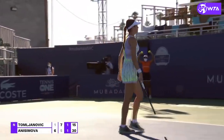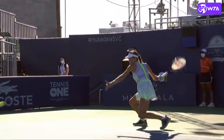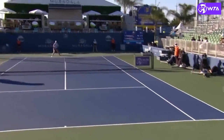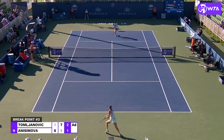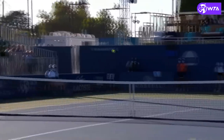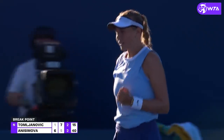Better from Tomljanovic there. Been able to dictate a few more rallies as this match has progressed. Really struggling to cope with Anisimova's power in the early stages. Much better point here from Anisimova, and you heard it. Good time to bring out the drop shot. And she does break.